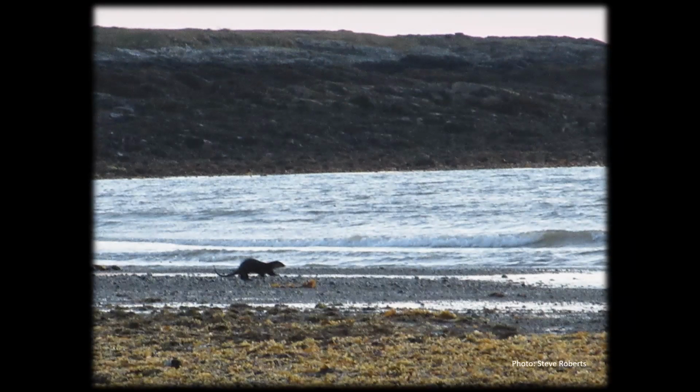When I was a kid, of course, otters were really rare throughout Wales, but now they've come back, and Cemlyn is one of the places where you might be lucky enough to see one. I don't know what time of day this was, Steve, but probably early in the morning. And we know that they use the area around the reserve.